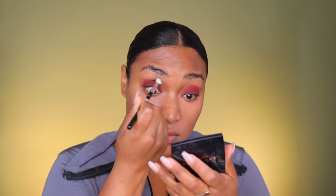I'm going to grab a blending brush and we're going to attack those edges. Is it called edges? What is this called? Edges, right? So it doesn't look harsh. With this look, we're going to add and take, you know? But we need to start the base really, really good, so make sure that you blend it out. You guys see the difference now? The same thing to the other eye.